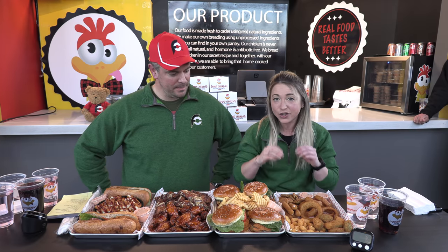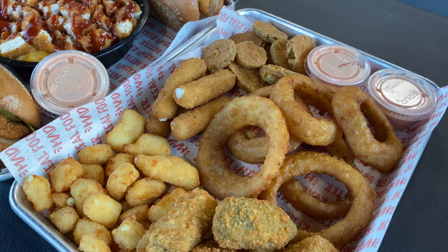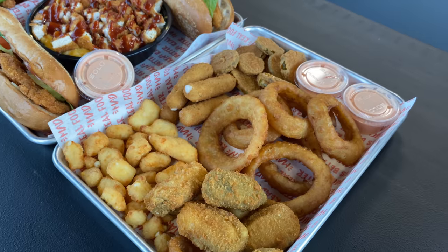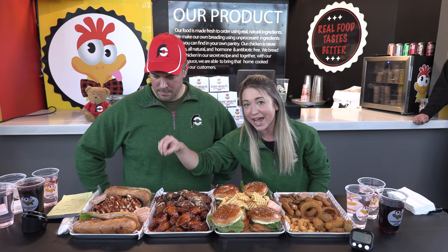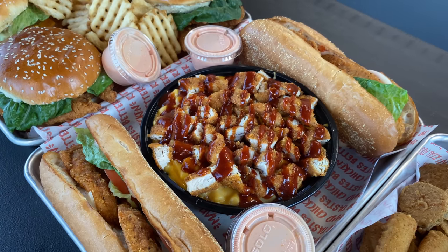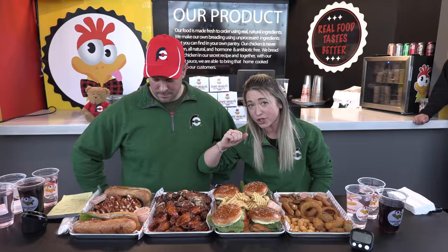We also have each of their special sides here. We have jalapeno poppers, cheese curds, mozzarella sticks, onion rings, and fried pickles. And then we also have a mad bowl, which is a giant bowl of mac and cheese topped in more crispy tenders and topped with a whole bunch of barbecue sauce. So all of this is going to be delightful.